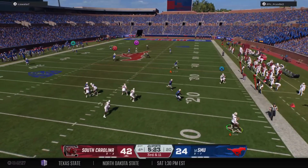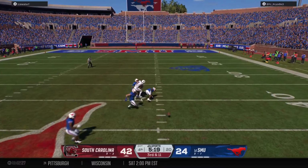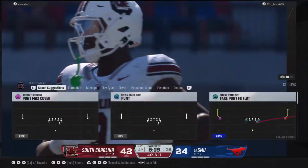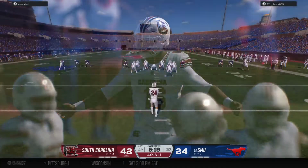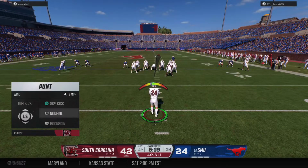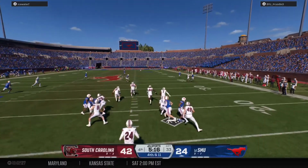Now moving to his right, looking for anyone that's open. And it slips through his fingers, incomplete. That would have been a huge gain if he could have squeezed it. And the Gamecocks will bring the punt team onto the field. In punt formation to kick it away.